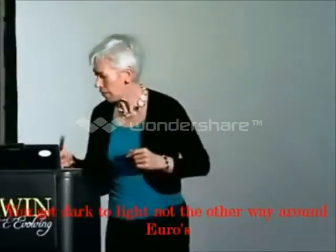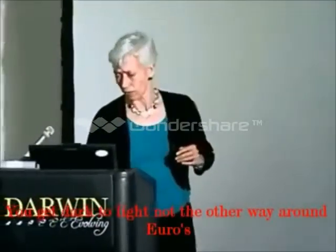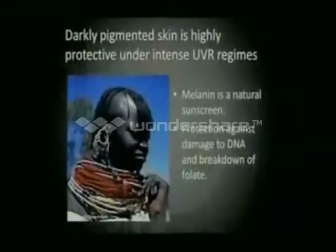And all of the derivations that we see of moderate to lightly pigmented skin started out really from this phenotype. And this is, I think, a very, very important revelation. Now, darkly pigmented skin works extremely well under high UV regimes. As I said, it is a natural sunscreen. Well, what is it protecting you against? What exactly does ultraviolet radiation do that makes it so bad for humans? We know that it's generally bad to biological systems.